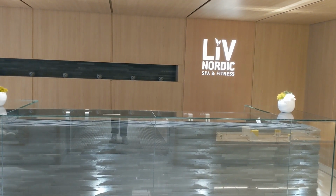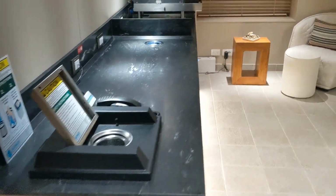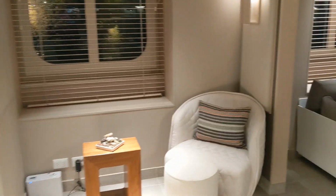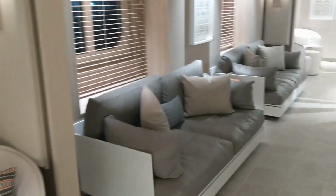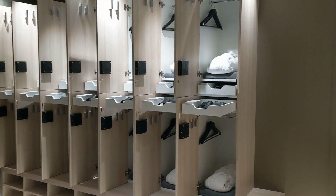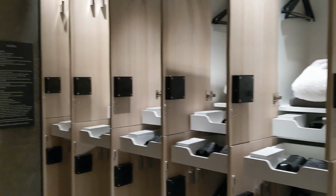Then you have your typical spa services for an extra charge, facials, massages, but you can access the thermal suite for free. So this is the women's locker room. You have water on tap. You have a cool machine that'll dry your swimsuit, a nice little seating area, a locker room. This is all included. You can come in and access a robe and sandals.